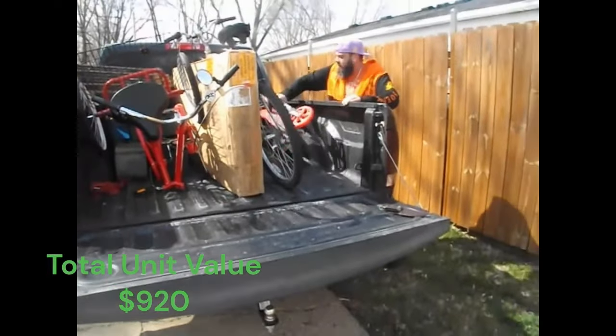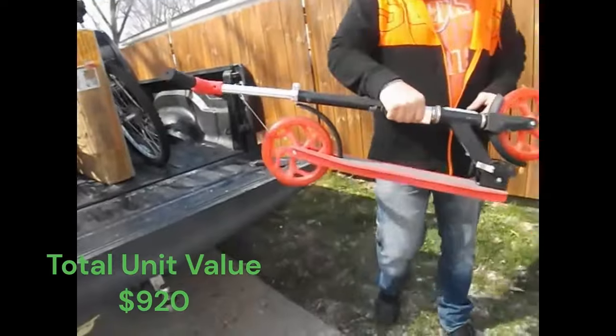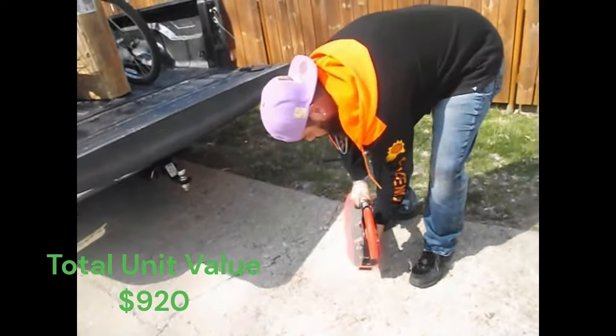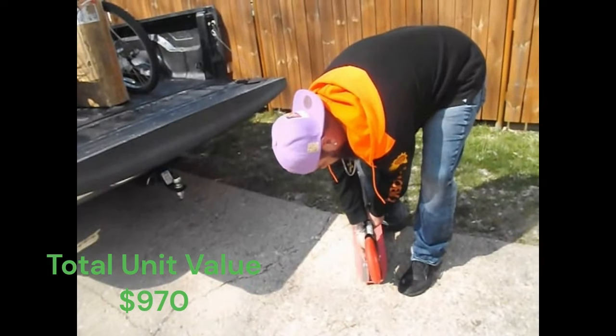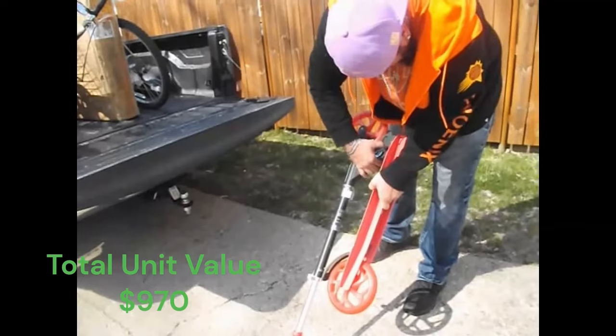We've also got ourselves a Jetson scooter. Okay. And I got on it and rode it, and it's very smooth, much better than one of those little Razors or something. Well, if I can figure out how to open it.